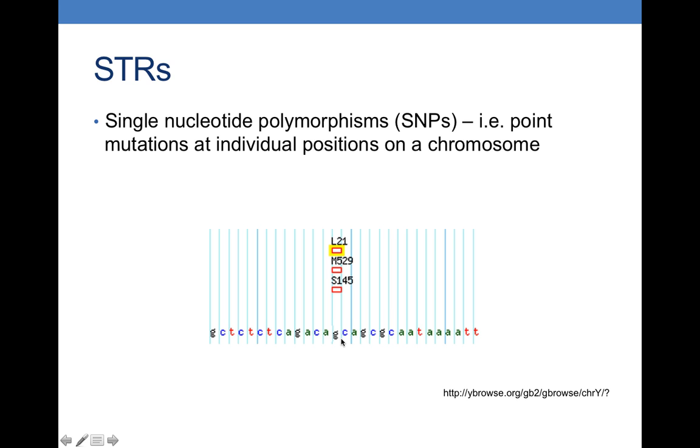L21 appeared in one man about 6,000 years ago, roughly, give or take a few thousand years, and all of us therefore who carry this marker are descended from that one man. He is a common ancestor. All of us have, how many generations back? 150? Whatever. A long way.